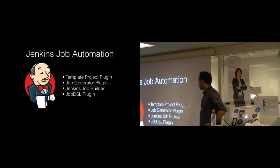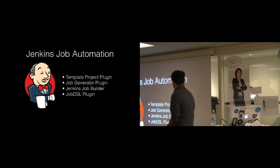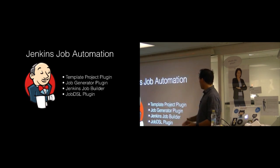And then you have the job generator plugin. A generator is also a word that's, yeah. The job builder sounds great, but then we found out that it's XML. And then the job, oh no, you can use JSON as well. That's like XML for hipsters.